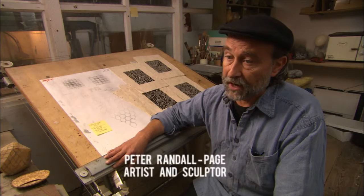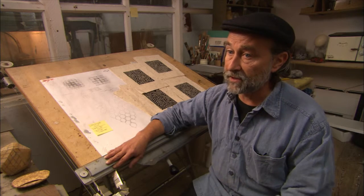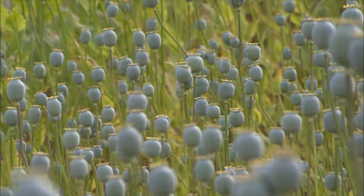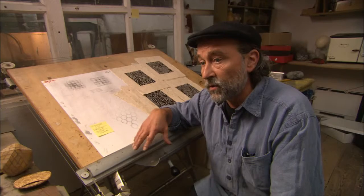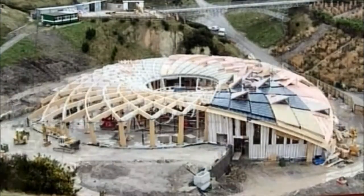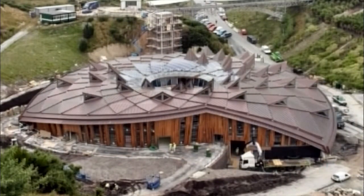For us, the challenge was, how do you incorporate plant imagery, botanical imagery and symbolism into a contemporary building in a truly contemporary way? But we didn't want it to be a kind of decorative add-on, and because I'd been involved in looking at all these underlying geometric principles that determine plant growth, we started to talk about whether one could actually make a viable roof structure based on some of these plant geometries.